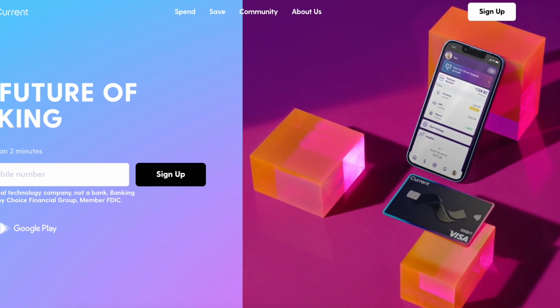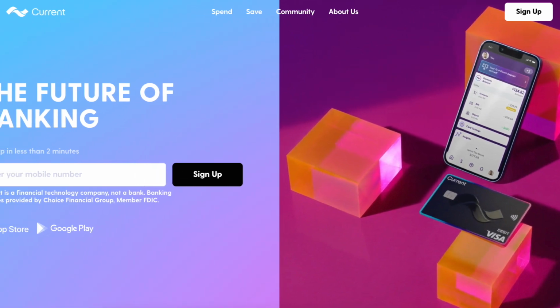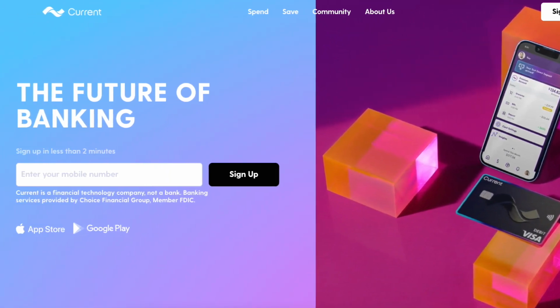And the last one we're talking about is called Current. Current is an app that helps pay Uber and Lyft drivers 2 days faster when you sign up. Not only that, they pay you money every time you fill up gas. So when you get the Current card, this is all free, by the way. All these things are completely free. Solo does have a paid version, but they do have also a free version nationwide.